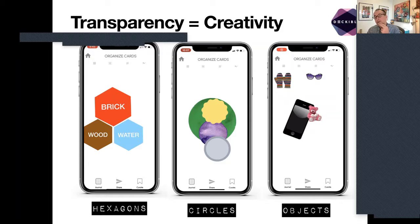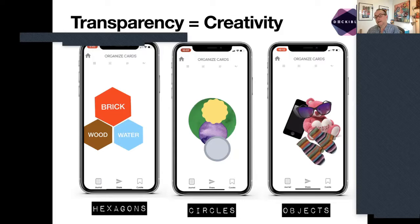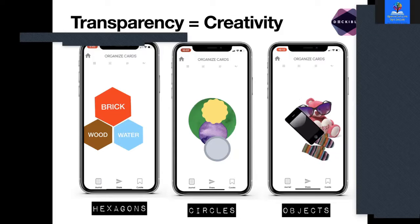And then we also support photo objects. So you can literally create cards that are transparent objects, and then you can pinch and zoom and size those cards and stack them over the top of each other, just like that. So it's fun, tactile, it's engaging, it's simple, and it's universal with all of the different cards that are in Deckible.